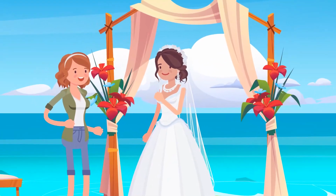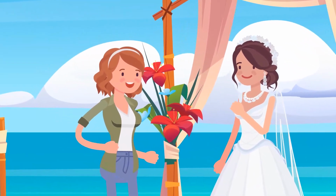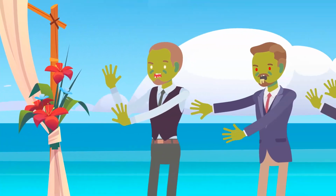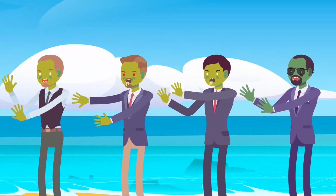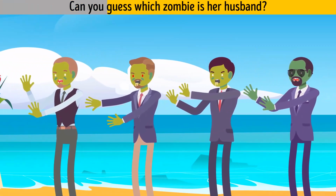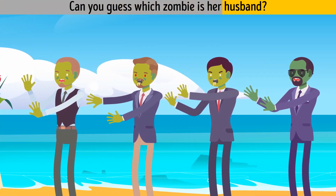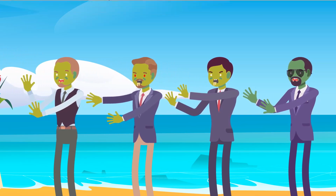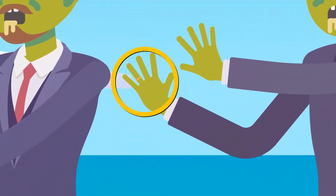There's a wedding ceremony on the beach. Unfortunately, after dinner, all the males at this party turned into zombies. Can you guess which zombie is her husband? It's this guy. He's wearing a ring.